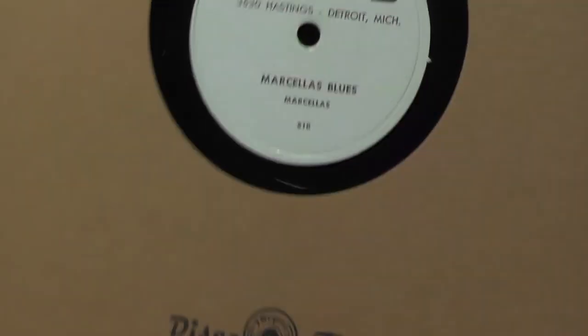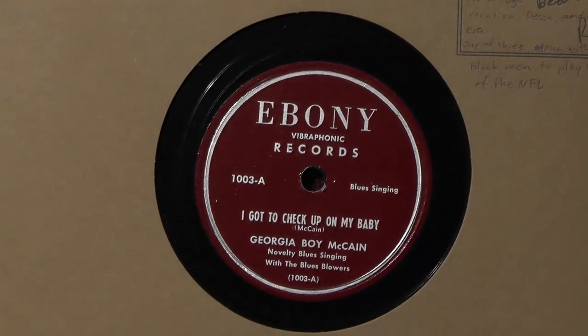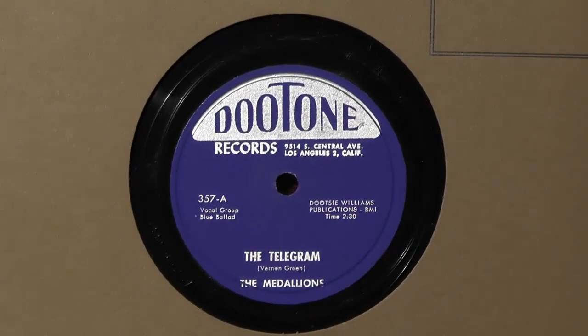7645. JVB record out of Detroit. Marcella's Blues by the Marcellas. $50 minimum bid. 7651, Georgia Boy McCain on Ebony. Very rare record, $300 or I guess $500 minimum bid on that one. We played that on the Bitter Request show. Got to check up on my baby. 7659, the Medallions on Duotone. The Telegram, $50 minimum bid.